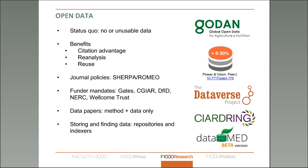So the other big open theme is open data. You'll see a lot of this recently with the recent GODAN initiative, which was set up by a number of governments and international NGOs to try and advocate the release of big open data sets that are relevant to agriculture. What normally happens with a regular research article is the data isn't provided. The raw data, the actual numbers, aren't usually provided. It's usually an aggregate of those numbers, such as a mean or median or something along those lines.